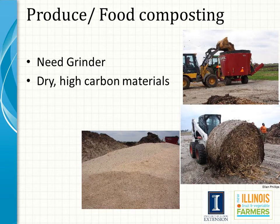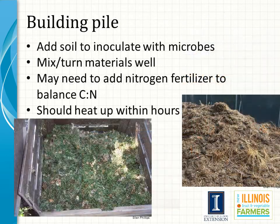Large-scale grinders are available for large composting systems. Old, bad round bales provide a cheap source of dry materials. To build a pile, simply add materials into the pile and inoculate the pile with microbes by adding some soil. If the organic materials are high in carbon, you may need to add some nitrogen as a fertilizer source or manure to create the right C/N ratio. If everything is right, the pile should heat up within a couple of hours.